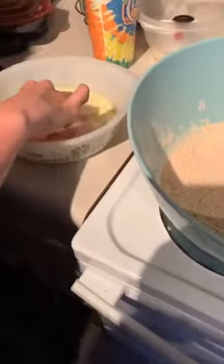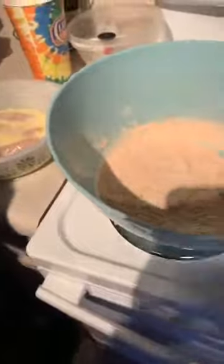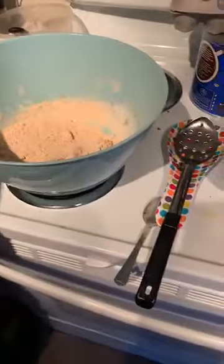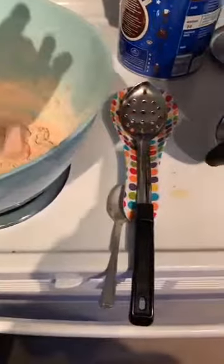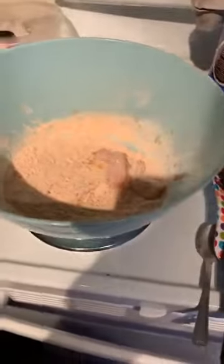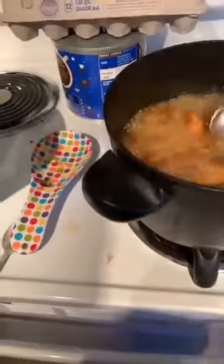All right, so we're getting more chicken ready here. Go ahead and put some more in the flour. And then just shake it around. It's okay. It's okay. Okay, so we're coming up on about 6 minutes, give or take, cook time here. Let's check these ones here.